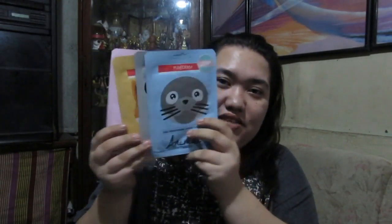And then, another thing I got are these animal masks. They were on sale. Originally, 99 pesos siya. I got them for like 49 pesos per sheet. Per pack. I don't know how to say it. Ayun. I got them. I got the seal. Tama ba? Seal. I got the panda. I got the fox. And I have the pig.